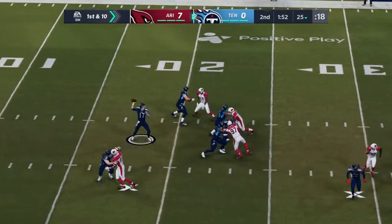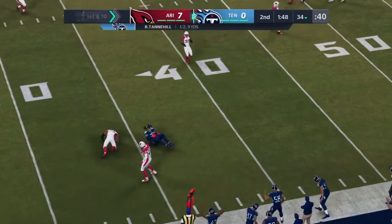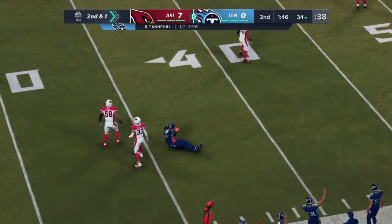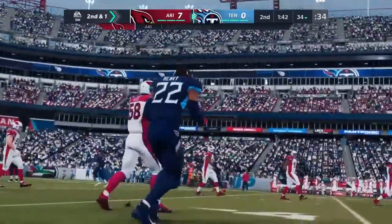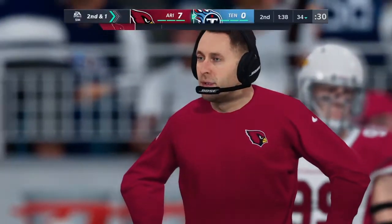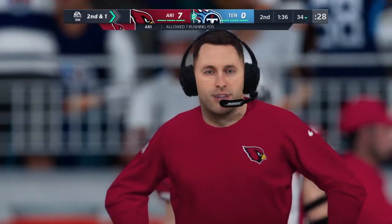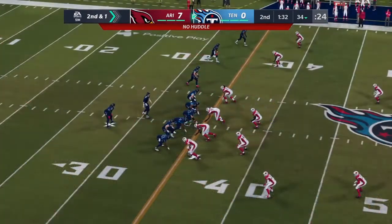A shotgun snap for Tannehill. And right side, Henry's got it. And this will leave him a yard short. Nice pickup of 9 yards on 1st down. Well, it's time for them to be good teammates right here. And what I mean by that is possess the ball for a little while. Get at least 2 first downs. Give their defense a chance to settle down a little bit after they give up a touchdown.